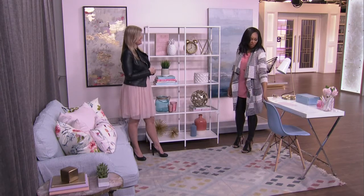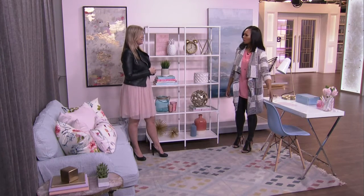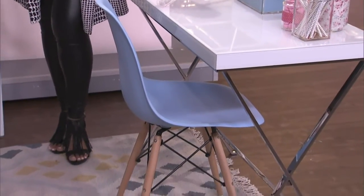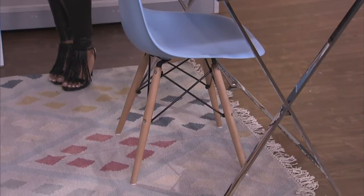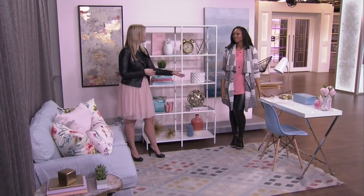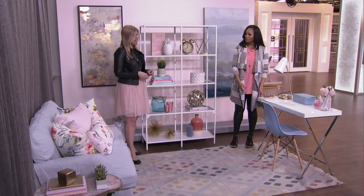The chair doesn't have to be the old industrial office chairs. Have some fun with it. I'm really anti chairs on wheels for home offices unless it's super pretty. They're not attractive. Are you really sitting there all day? No, you're not. So it can be a pretty chair. Yeah, exactly. Absolutely. And so then we move over here.